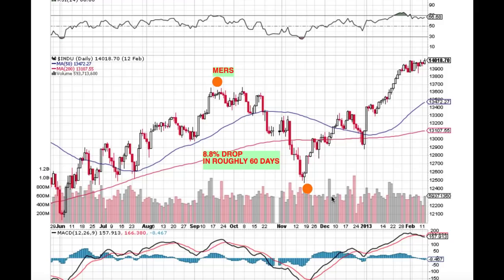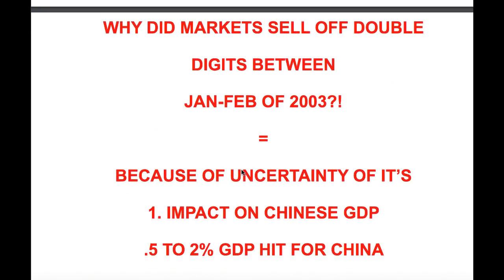So here it is, a 60-day timeline, an 8.8% drop in roughly 60 days. That's what we get in the second major virus in the last 20 years. Why did the market actually sell off double digits in both cases? And particularly, we really want to study the Chinese version, where the virus actually originated in China, simply because that's where this coronavirus, or the form of this coronavirus, originated again.